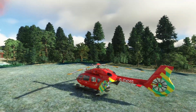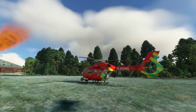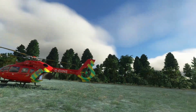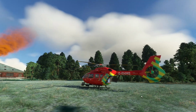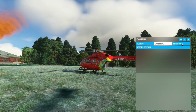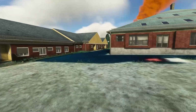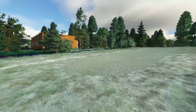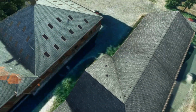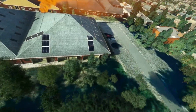Okay. Wait for the rescue guys to sort their stuff out. I tell what we can do, we can go have a look for them. They are in the school. Okay. Cool, they've gone into the building, I think.